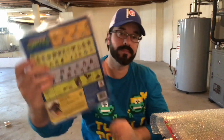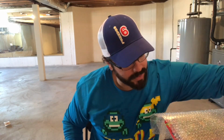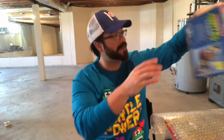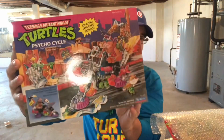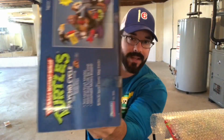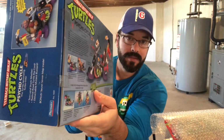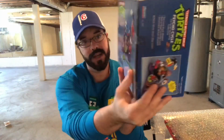Very cool. And we also have a birthday gift of mine from last year, I believe, or 2 years ago. My good buddy Gil, shout out to him. The Psycho Cycle, something that he gave me. This is unopened. If you can see that, check that tape out. That's original stock tape right there, baby. See it on both sides.